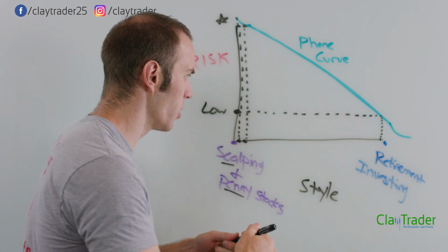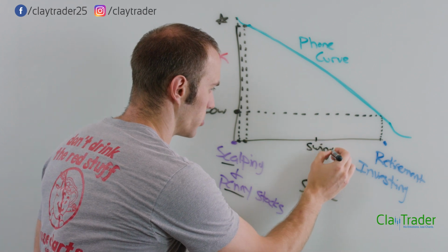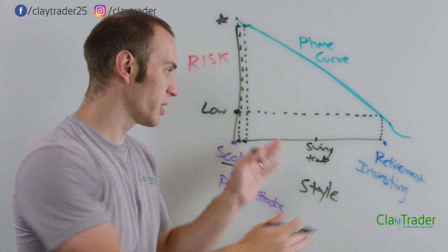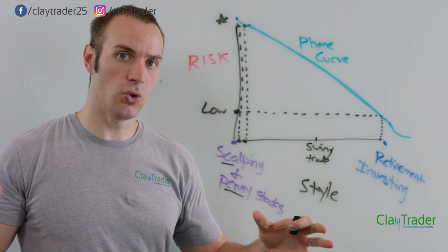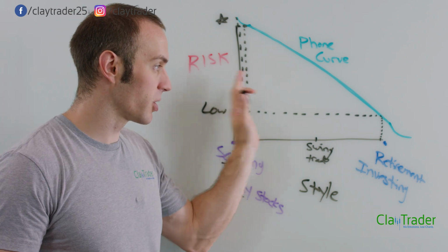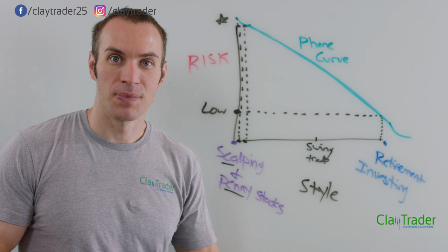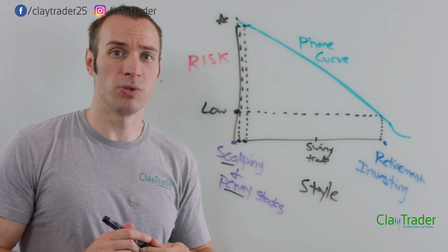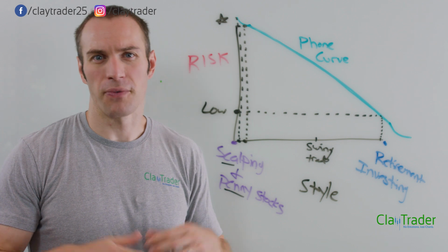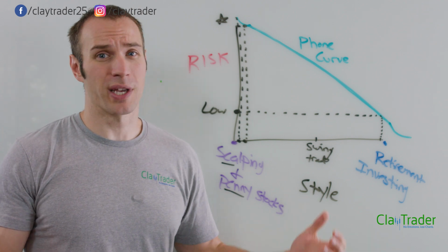So maybe right around here you probably have swing trading, something like that, but that would also depend on what type of swing trading you're doing. So there's a lot of in between, but like I said, the two hardcore levels would be retirement investing and the scalping in penny stocks. And just understand that the more quick you need to act, the higher and higher the risk becomes of using your phone. So I know there's some apps out there that are free commission and you have to use your phone for them. And that's truly a catch-22.